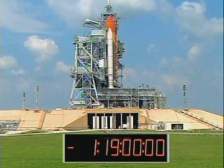The gantry-like rotating service structure that provides the primary access and weather protection is scheduled to be retracted at 1:30 p.m. on Monday, and will be followed by configuring the switches in Discovery's cockpit for launch.